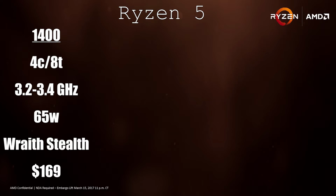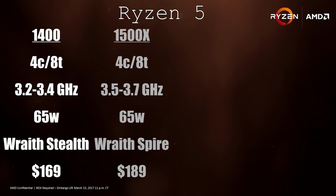The step up in the 4-core 8-thread lineup is the 1500X. This is the chip that will offer a full 200 MHz of XFR headroom on top of the 3.5 to 3.7 GHz out-of-the-box frequencies. It is also a 65-watt TDP part, but will come with the non-LED variety of the Wraith Spire cooler we first saw bundled with the Ryzen 7 1700. MSRP on it will be $189.